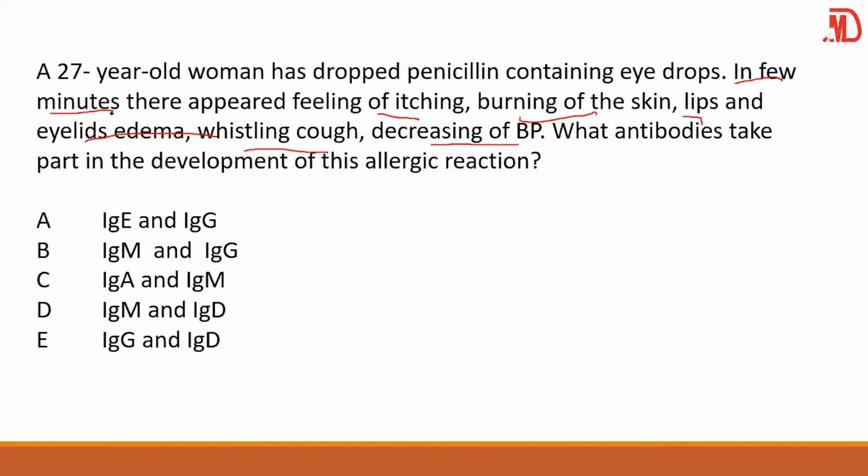So again, in type 1, you will see IgE. And the most abundant immunoglobulin is IgG. That is the most abundant type of immunoglobulin, because it protects against bacterial and viral infection. Now, IgM, just for education purposes.